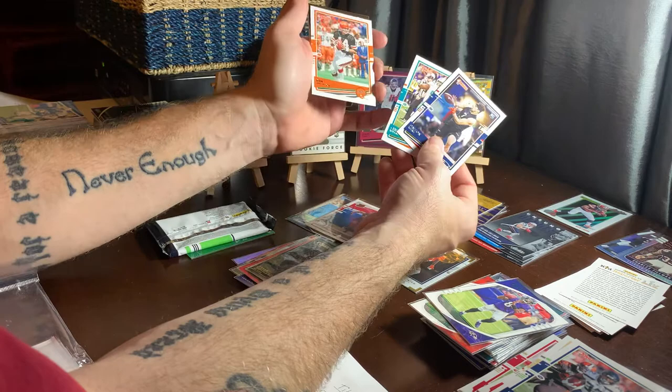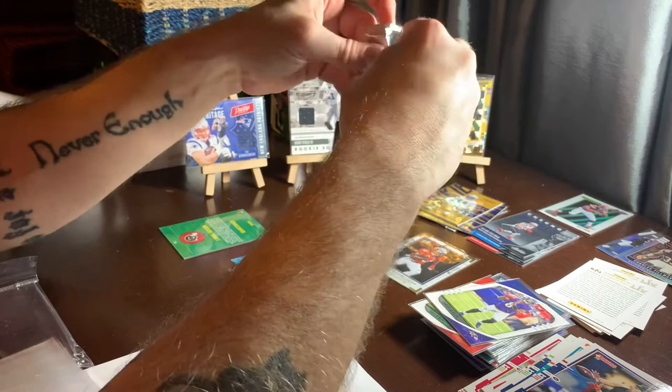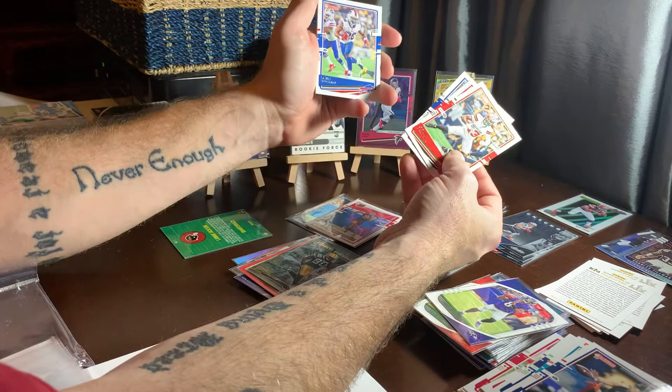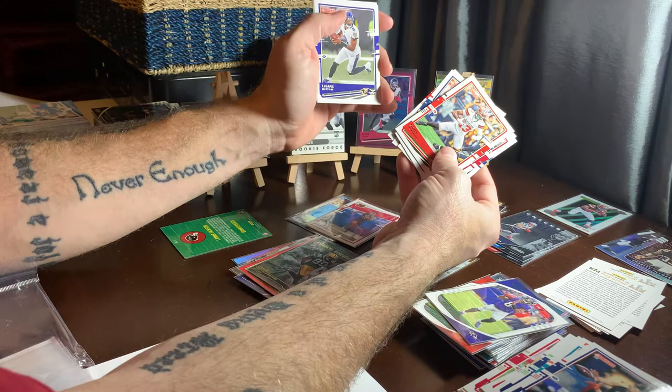Okay, final pack. Odell Beckham Jr., Browns. Mike Evans, Buccaneers. Jacob Hollister, Seahawks. Devin Singletary, Bills. Kenny Stills, Texans. Tyler Johnson, rated rookie for the Buccaneers. Lamar Jackson, Ravens. And Kenny Clark, Packers.